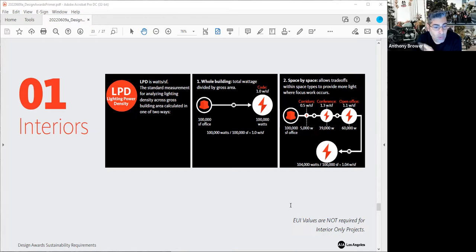EUI values are only required for building projects. They are not required for interiors projects. Building projects must submit both values.